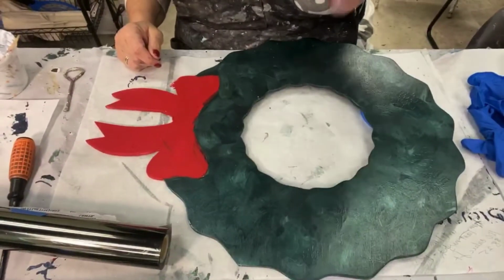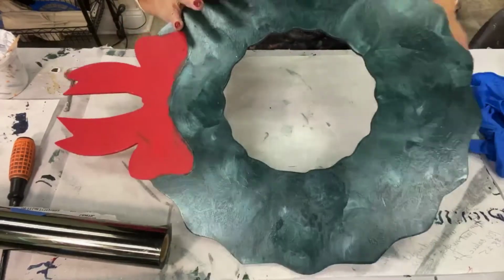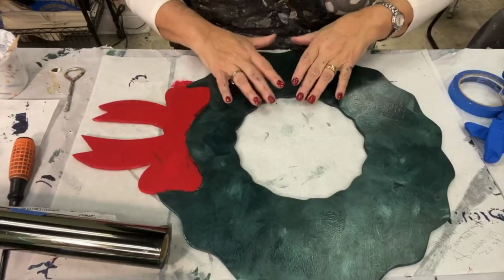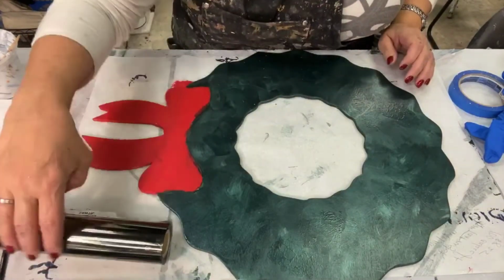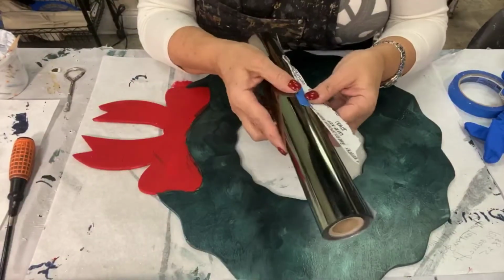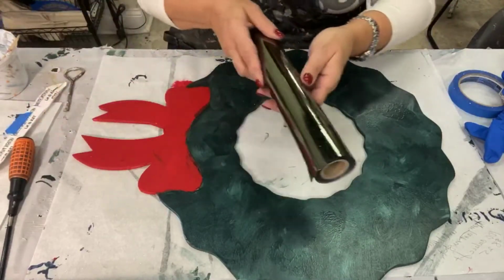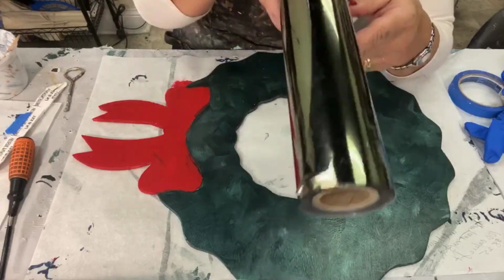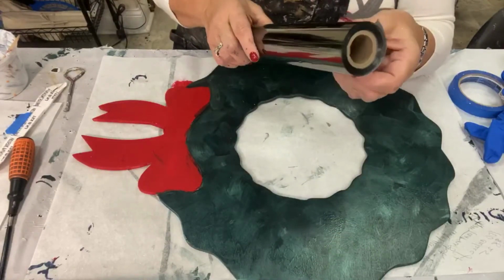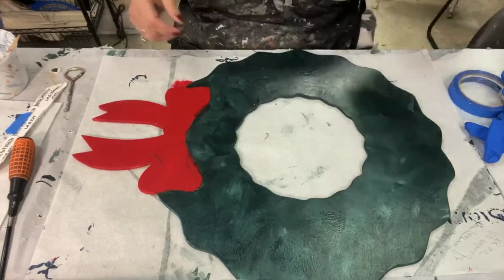I'm gonna angle down. We're back with our wreath, and our adhesive has set up nicely in that hot box. The surface is now cool to the touch, which is exactly what I need it to be. And we're gonna start with our foil in lentil. Lentil is a dark green that is sort of an olivey yellow. It's got a little olive in it as opposed to a bright blue green.